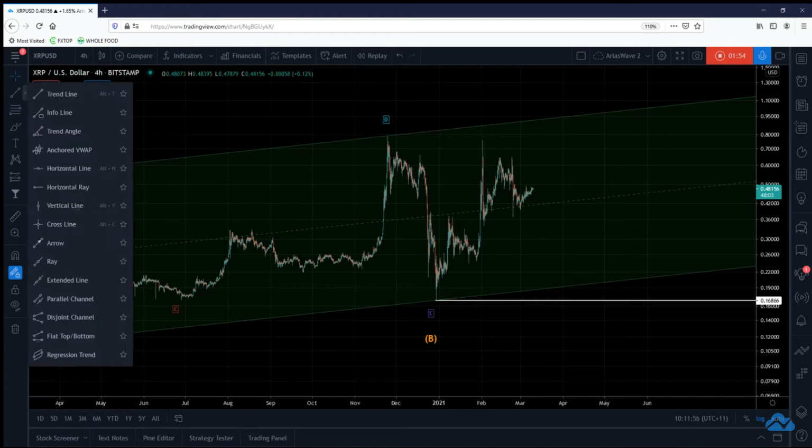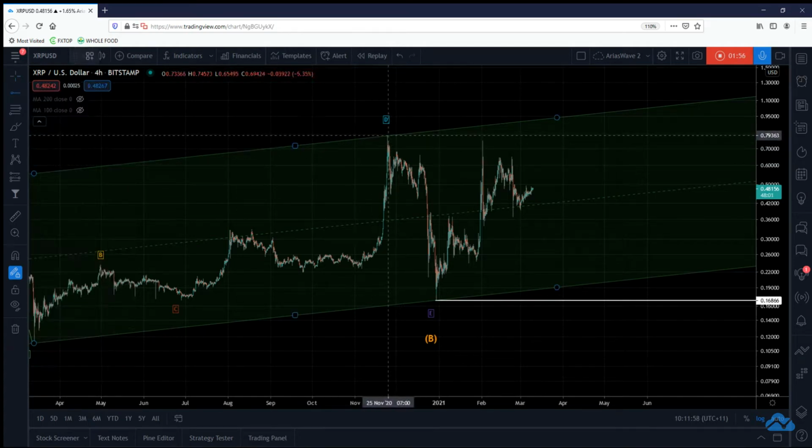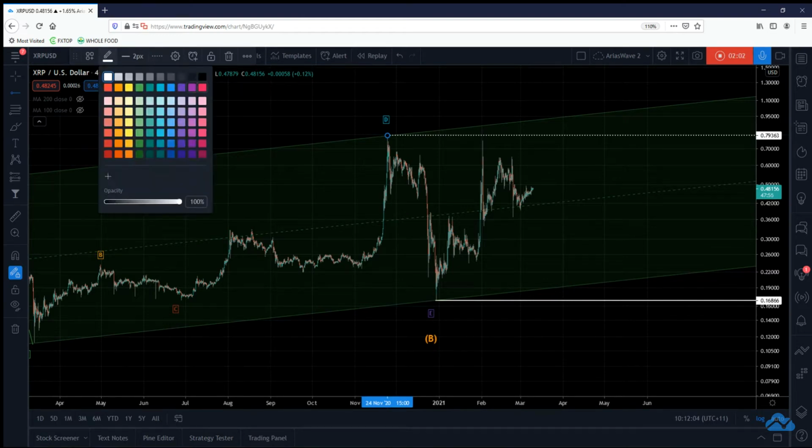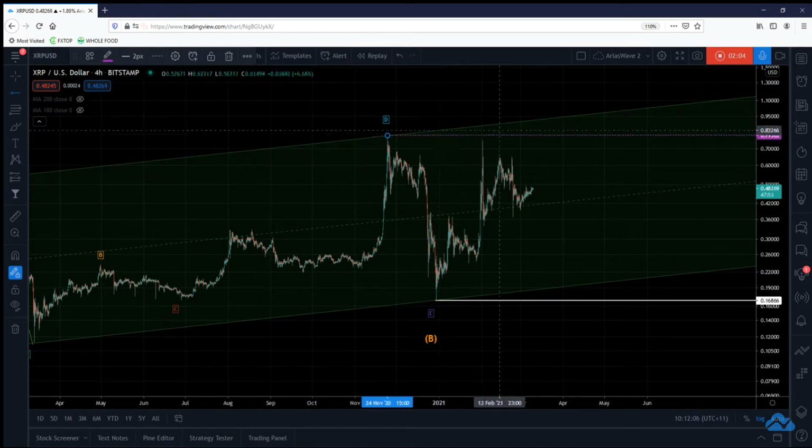One, we break this high. Just a little touch above it, to me, already indicates that we have a bottom in place. Even if we just touch it and go above it slightly, it just means that there's no more downside for this 5-wave move. Okay, it's a bottom.